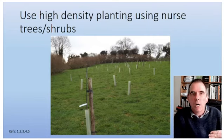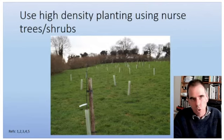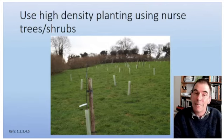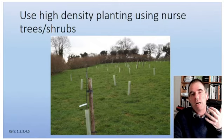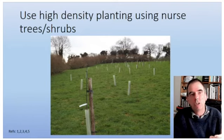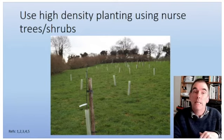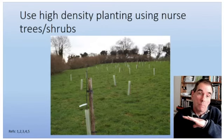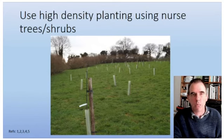So using a high density planting system does require more input and more maintenance in those first 10 years, in terms of careful observation of how the system is progressing and pruning out or cutting out completely those nurse woody shrubs or trees before they compete too much.